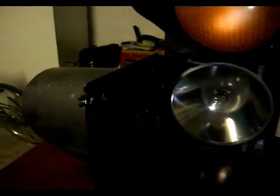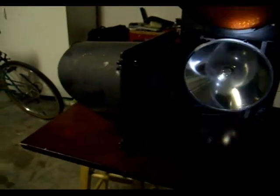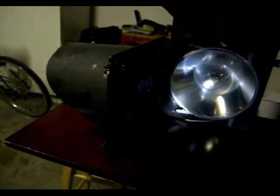One thing that I forgot to mention, you can unscrew the lenses and you can put them in any order you want. So you can put the yellow where the green is supposed to be, and you can put the green where the yellow is supposed to be, or you can flip them upside down. Any way you can do it.